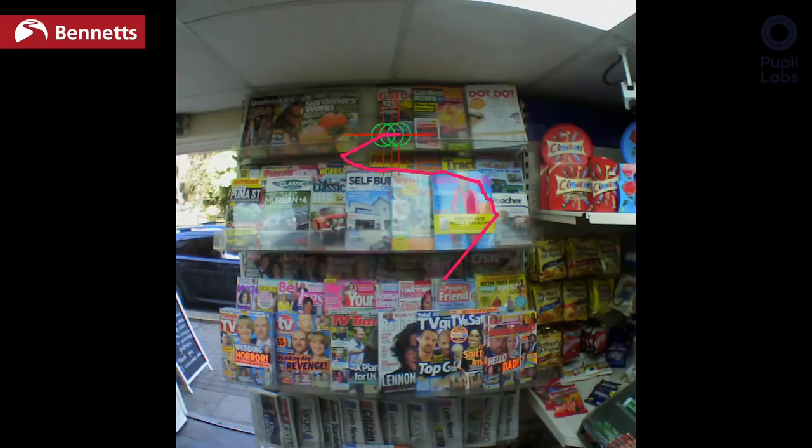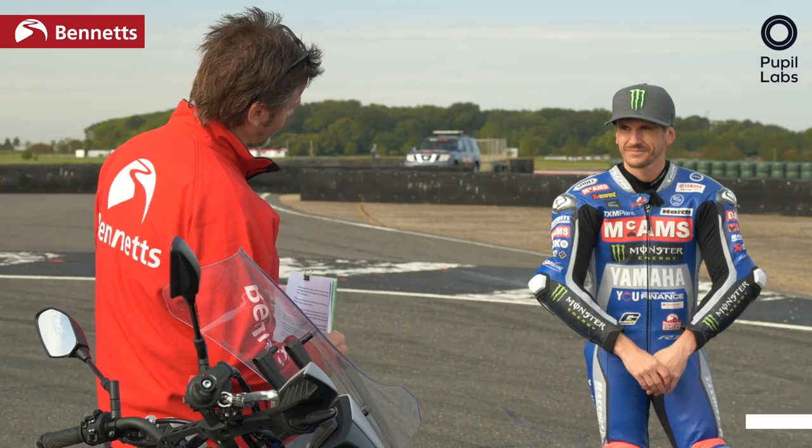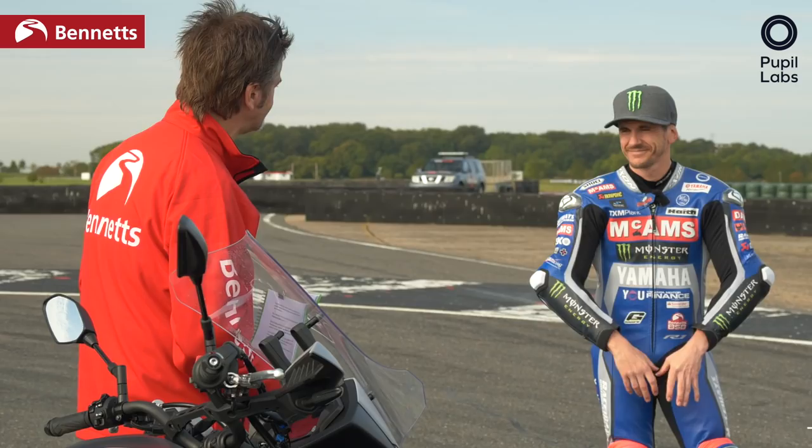Eye tracking is often used by companies who want to understand what shoppers look at when they're scanning the shelves. But we think this is the first time this technology has ever been used to track what motorcyclists actually look at. And so to help us, we have here today Jason O'Halloran, riding for MCAMS Yamaha in the British Superbike Championship, currently lying second. And your day job is riding really, really fast.